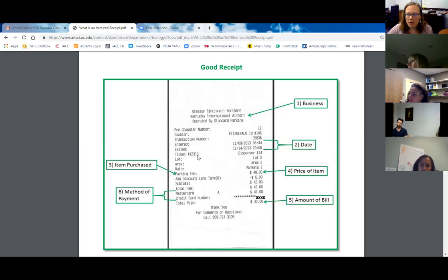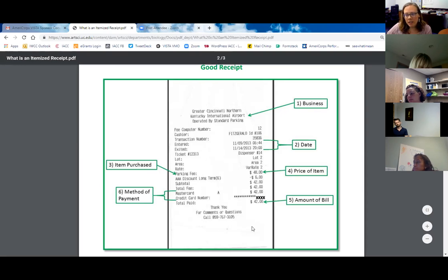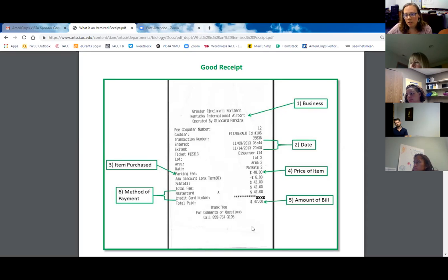You ordered one enchilada, which was like $2 or whatever it is. That's not right, but you know what I'm saying. It'll break it down item by item, which is why it's called itemized: what you ordered and the cost for that item. Then we'll have sales tax and things like that, and it will show your payment method. That's what we need. If you don't provide an itemized receipt, then you won't be reimbursed for it.